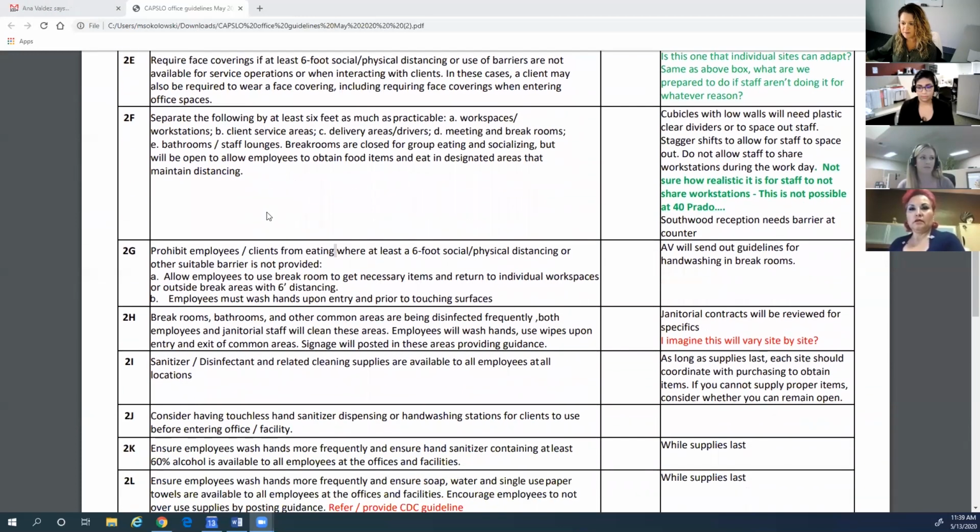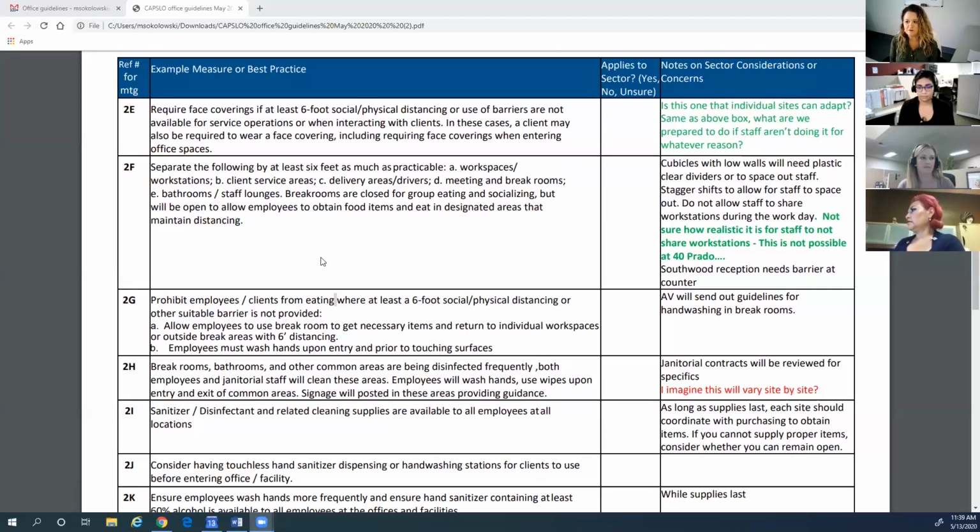Okay, 2E, I'm starting right there. So requiring face coverings if at least 6 foot physical distancing or use of barriers are not available for service operations when interacting with clients. Many of our offices, you might notice, are starting to put plexiglass barriers up, just like what you would see at a lot of the stores. So there'll be like a physical divider between you and the client. We can work with our facilities department to help get these. We can either build them or purchase them, but if you have an area in your office that you believe would benefit from one of these barriers, please make sure we're addressing that.